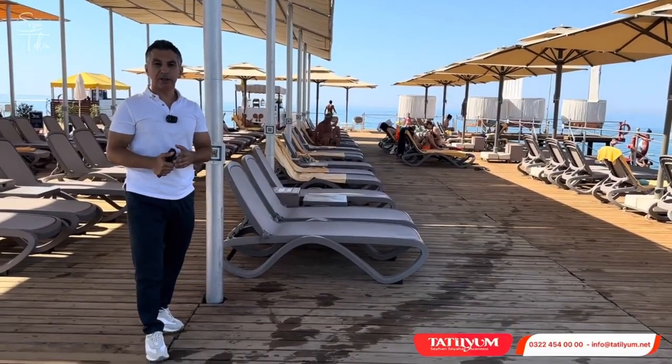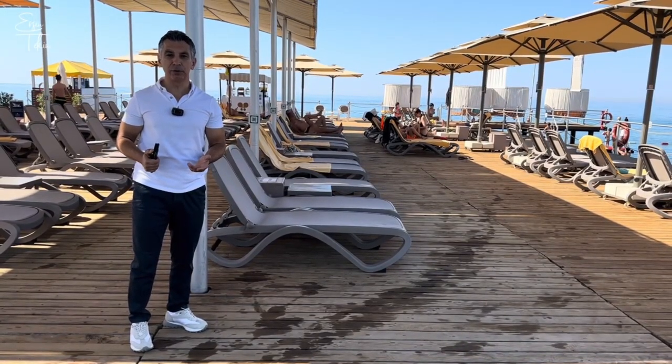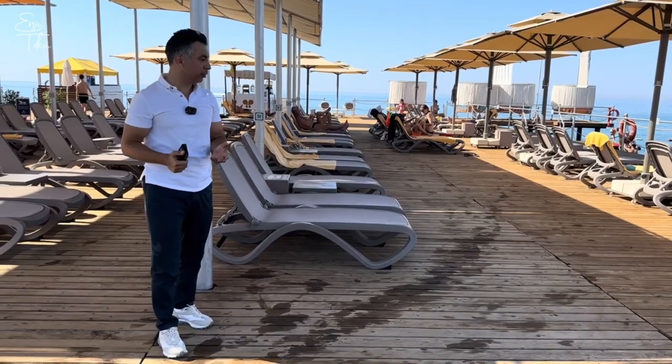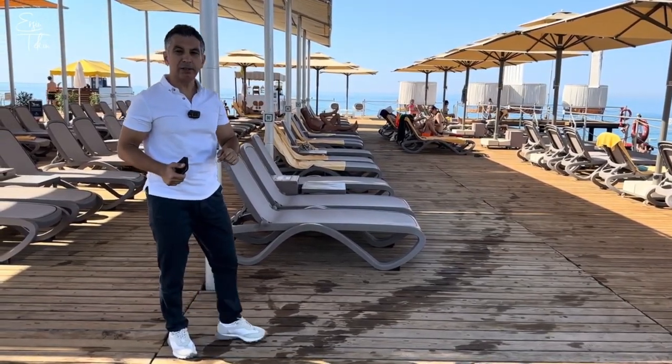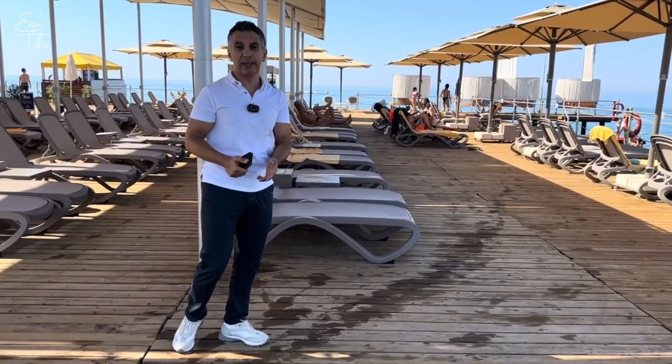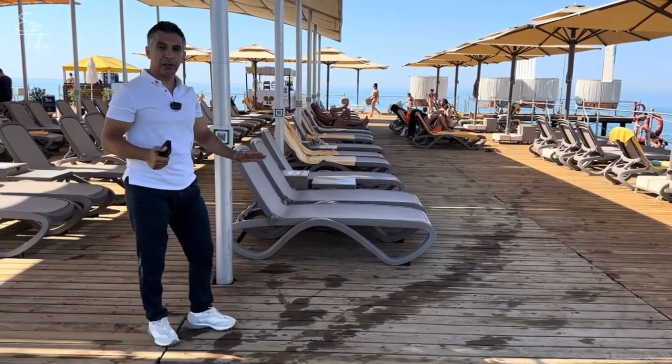And sir, now we have come to the pier of Papillon Ayscha. Of course, even if you are on the pier during your vacation, the services continue. It continues to be offered within the concept. First of all, I can say that the sun loungers here and the cute pavilions at the end are included in the concept, so you can benefit from them at no extra charge.